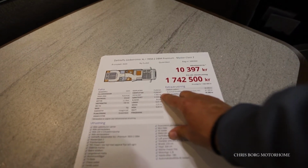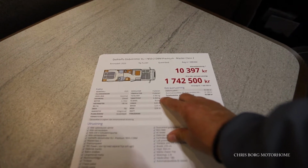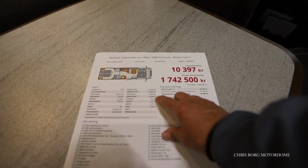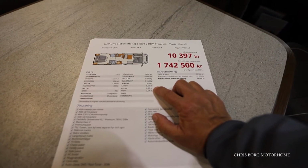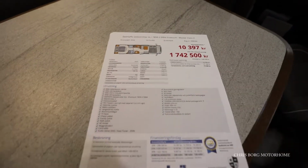The total weight is 5,000 kilos, and the weight of the vehicle is 4,458 kilos. It's 865 centimeter long, 233 centimeter wide, and 304 centimeter high.